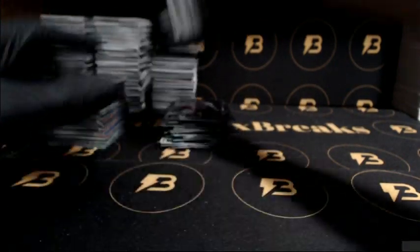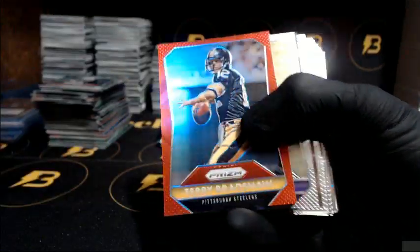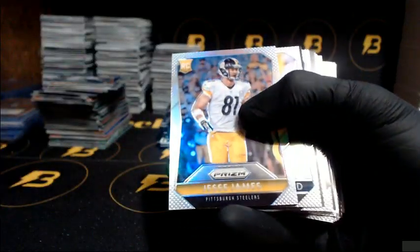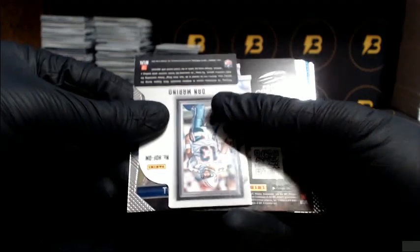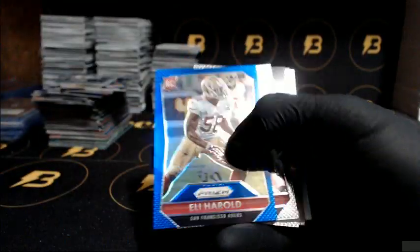All right, halfway through, guys. Manziel, blue. You got Terry Bradshaw, red. Jordan Matthews for the Eagles. Nice Jesse James, silver, rookie. Some Air Marshals. Chancellor. And Diggs, rookie. Dan Marino. Eli Harold, blue.